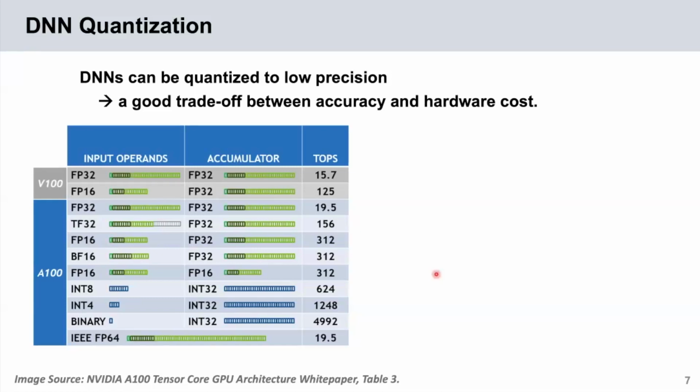So can we do some DNN model compression at the algorithm level before we do the inference in hardware? This is a very popular research area called DNN quantization. The principle is that DNNs can be quantized to lower precision instead of FP16 or FP32. This quantization can offer a very good trade-off between accuracy and hardware cost.